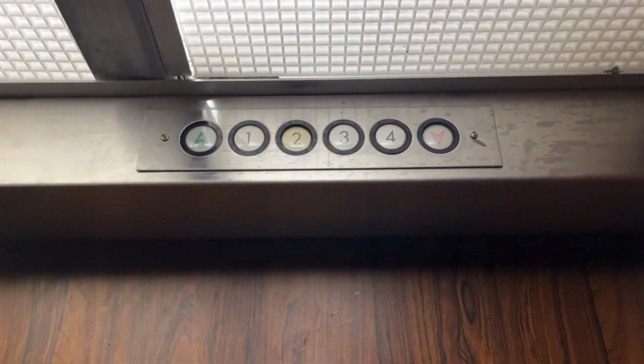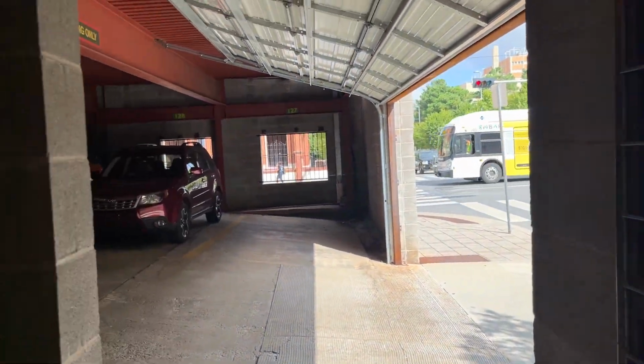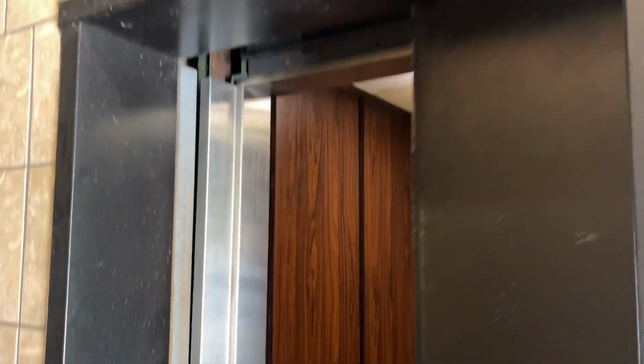Here we are at 2, which is where I want to get off. This is the street level. Door open. Look at this. Very, very sketchy elevator. There it goes. And that's it.